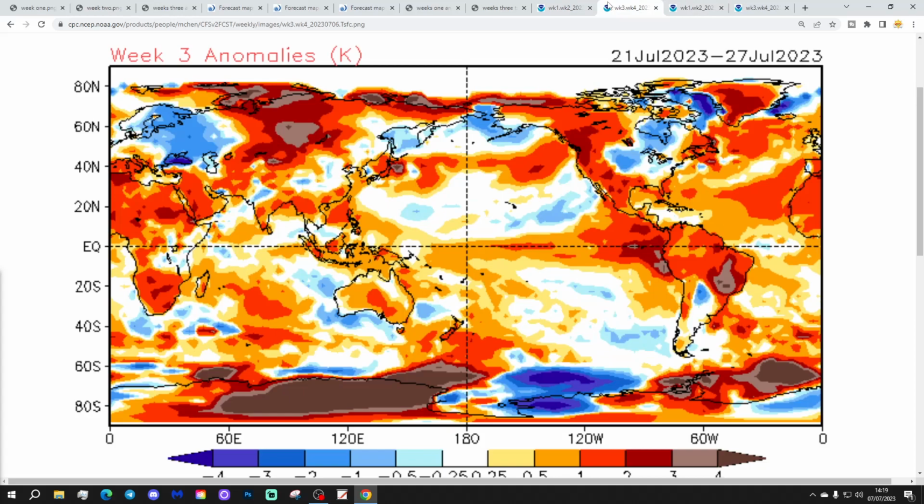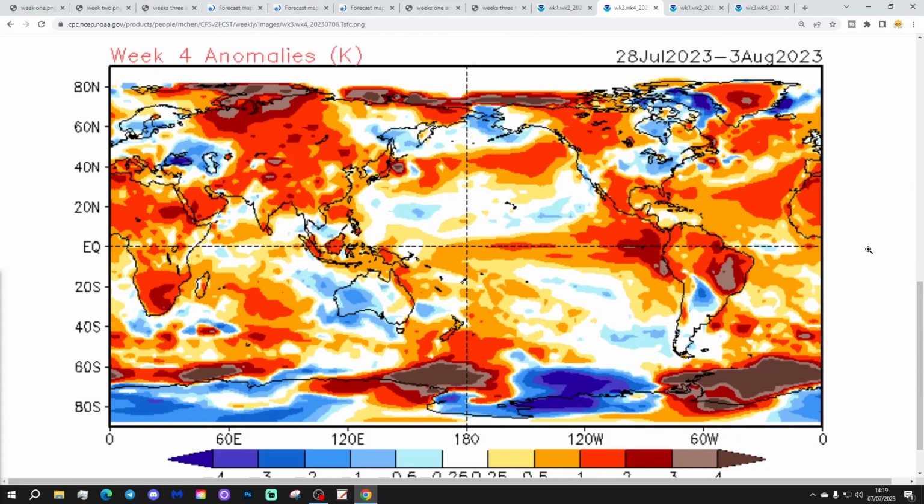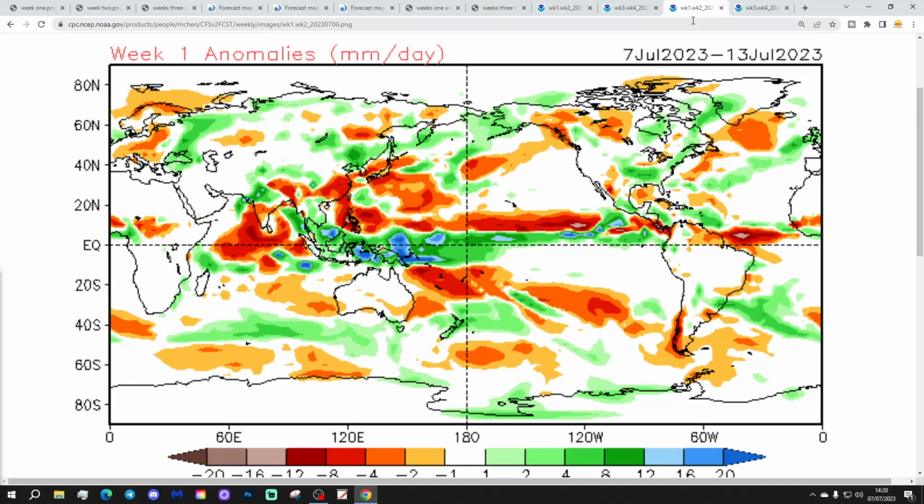Into week 3, which is the 21st to 27th of July, close to or ever so slightly above average. And then finally, week 4 is the 28th of July to the 3rd of August. Let's just highlight it. And that one is close to average again. So definitely a cooler July compared to that very, very warm and hot June that we had.